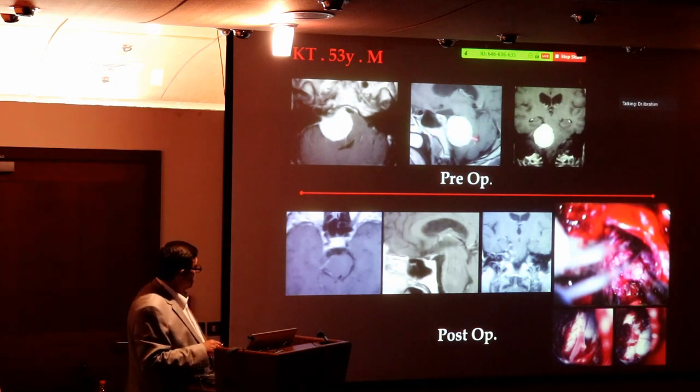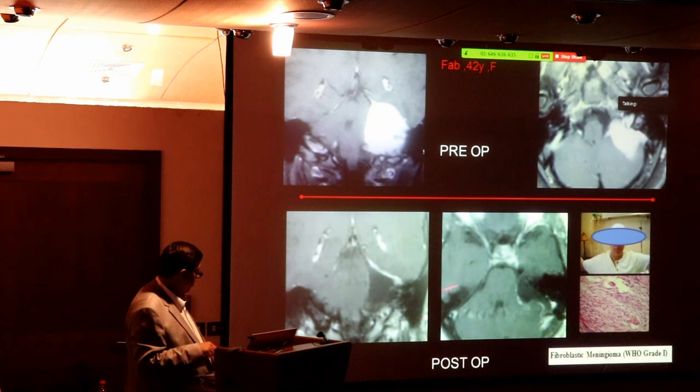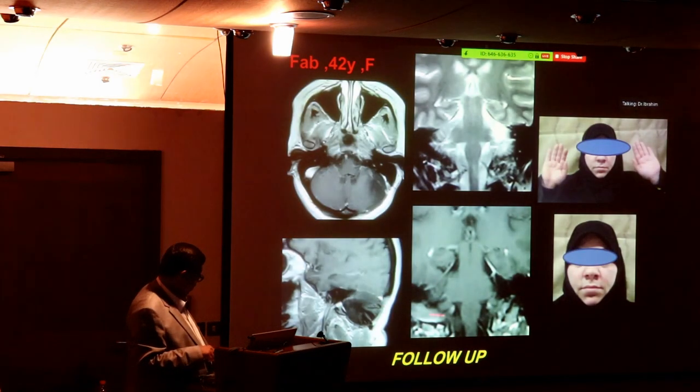Another case. Before and after surgery. Another case from Syria with this large tumor, before and after surgery and long follow-up.